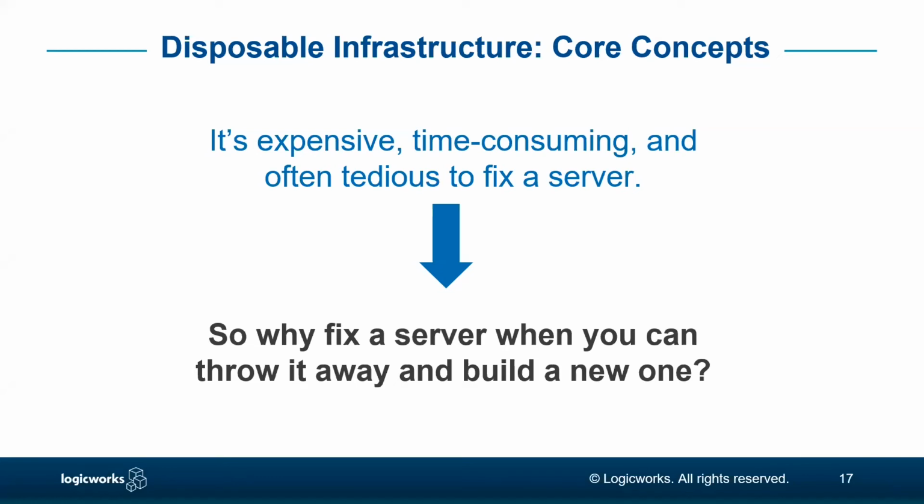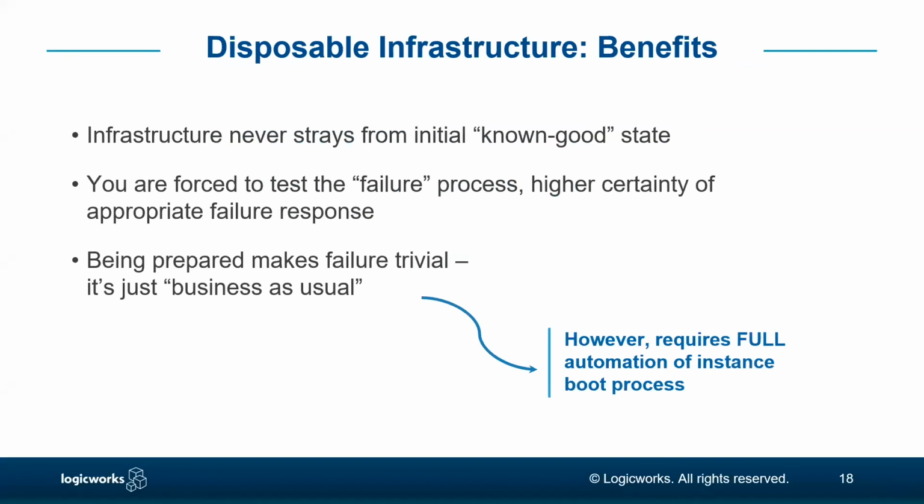And of course, that architecture pattern, I should call it, has several benefits. For one, it can prevent configuration drift from a known good state. It also allows you to verify that the failure process works as intended. It allows IT teams to become familiar with the failure process so they're able to respond quickly to live events. But it does, however, require full automation of the instance boot process.